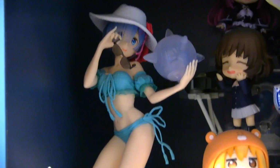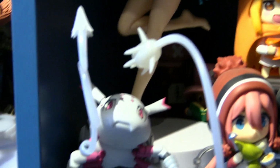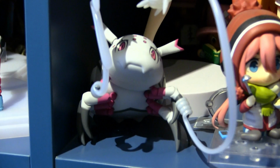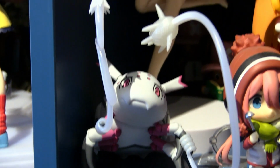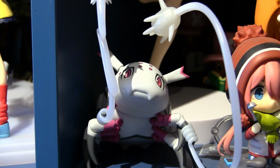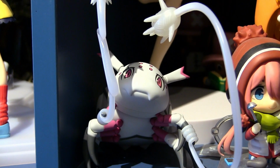And moving down, we have the main character from That Time I Got Reincarnated as a Slime. I've got to have it with all of her little attacks on. Looks so cute, a really cute Nendoroid. Always gets in the way though, always gets in the way.